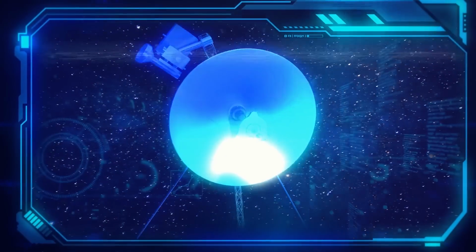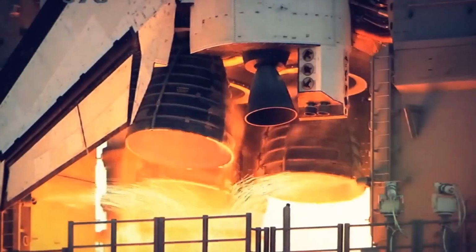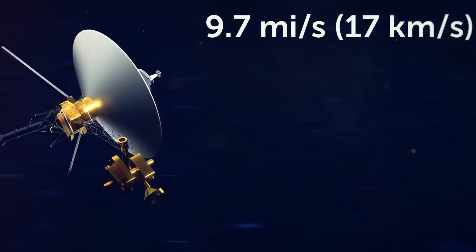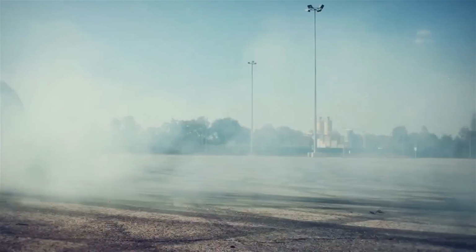Voyager 1 is actually so cool that it even overtook its twin brother, Voyager 2, which, by the way, had been sent into space 2 weeks earlier. Voyager 1 moves at a speed of 9.7 miles per second. That's 35,000 miles per hour. Even the fastest sports car in the world travels at a speed of only 305 miles per hour.